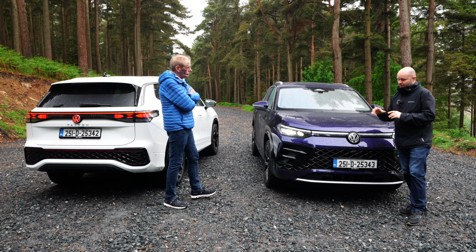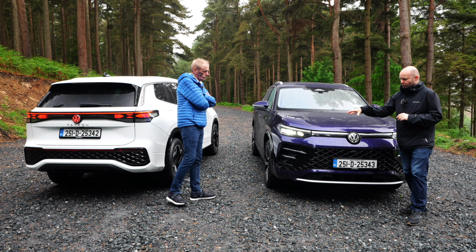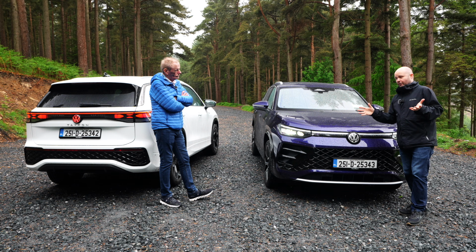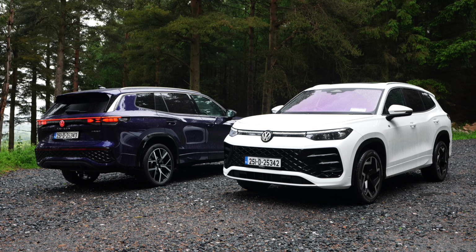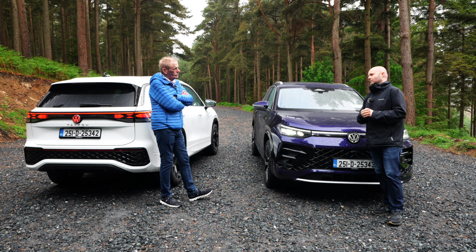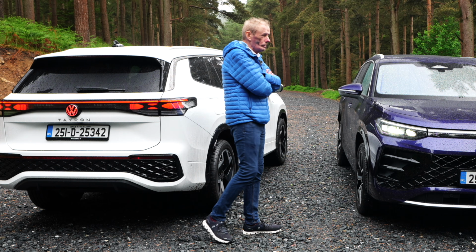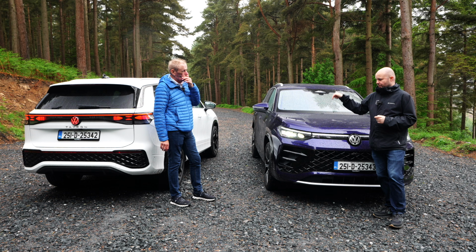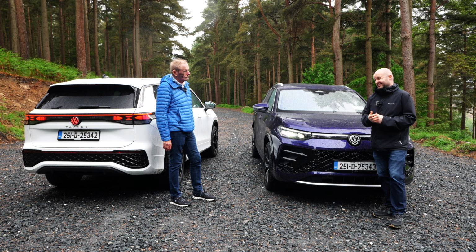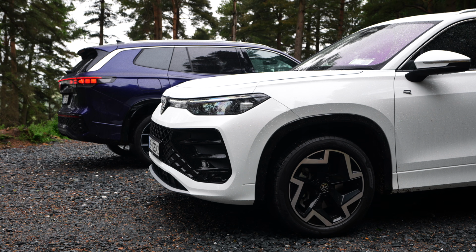So towing capacity on the plug-in hybrid, which is a front-wheel drive, is 1,800. The maximum towing capacity on the new Tayron is 2.5 tonne, but on the diesel front-wheel drive, which yours is, 2,000 kilos. Yeah, it will make a difference. It will. So there's 200 kilos between the plug-in hybrid and the front-wheel drive TDI, essentially. So I don't know. It's another reason for choosing.